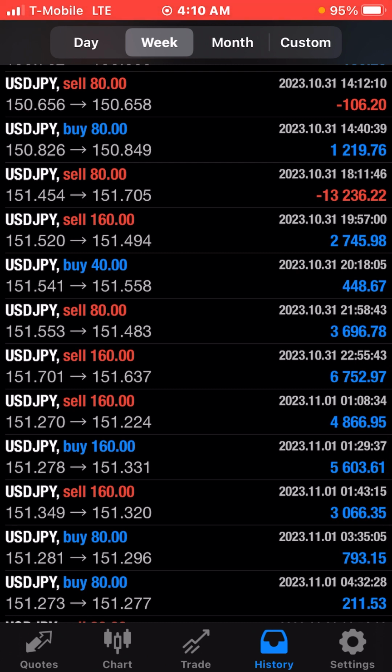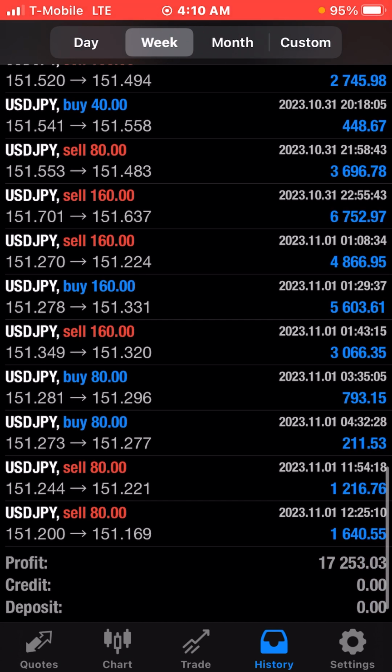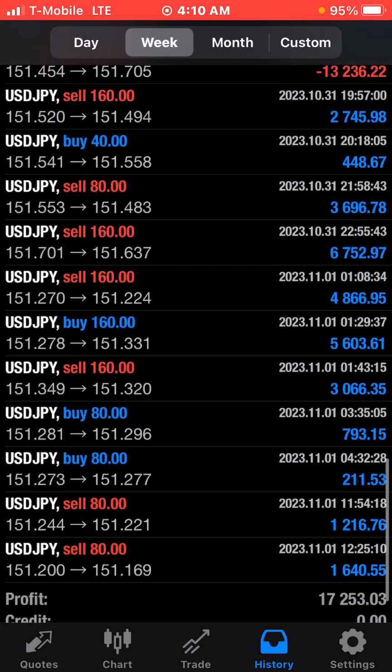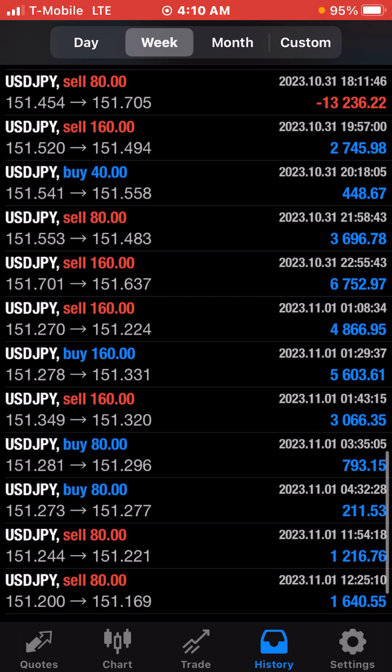While I was at work, I was doing some demo and practicing, and then I got a little carried away, a little overtrading. I started to go down, and then I did a little bit of revenge trading and upped my lot size. I bounced back, and I still applied this strategy, and it worked pretty good. Even though I was down 13,000, I then made almost 3,500, almost 4,000, 6,000, almost 5,000, 5,000, 3,000. So I did good yesterday, even though if this was a prop firm, I would have probably lost due to the drawdown.